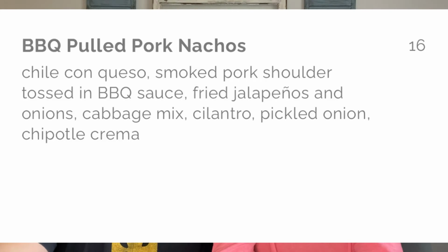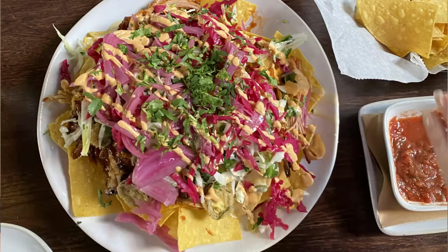Right. And then for an appetizer, we got their barbecued pulled pork nachos, and these things were huge. They're full of pork, queso, a lot of pickled red onions. You know, that's the new thing now. They're putting pickled red onions and pickled radishes on everything. I really like the fried jalapenos. Yeah, they had fried jalapeno chips on there. Straight jalapeno, they fried them. And it did have onions. It had a cabbage mix, cilantro, pickled onion, and chipotle crema.